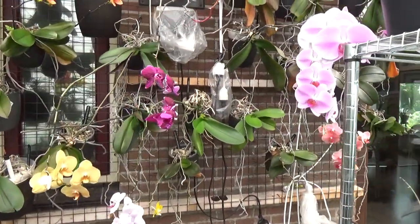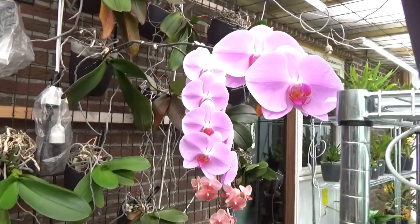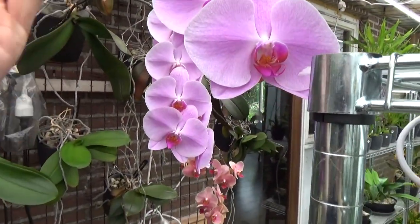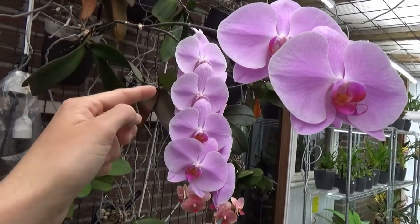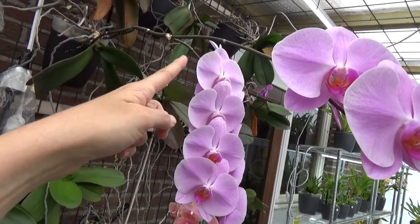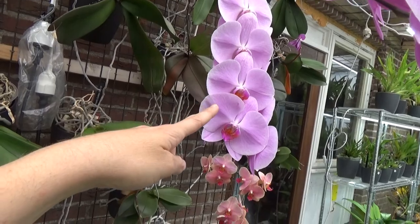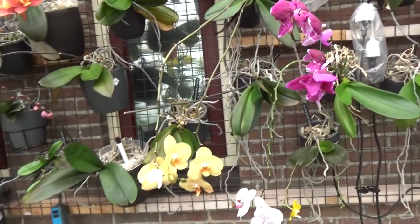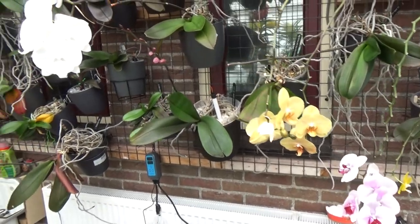And we still have some phals in bloom. Look at this. This is the biggest one I ever had. Such big blooms. And they decided to make a secondary spike. The first one, and it has this cascading spike over here. And like I said, we have still some in bloom.